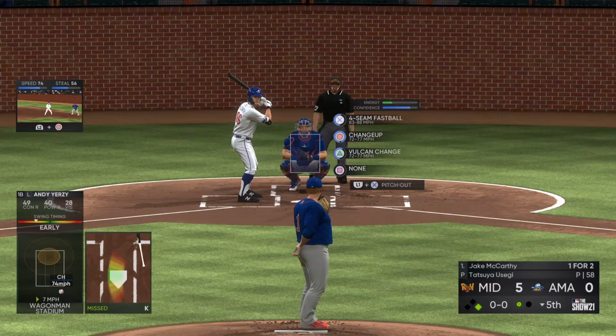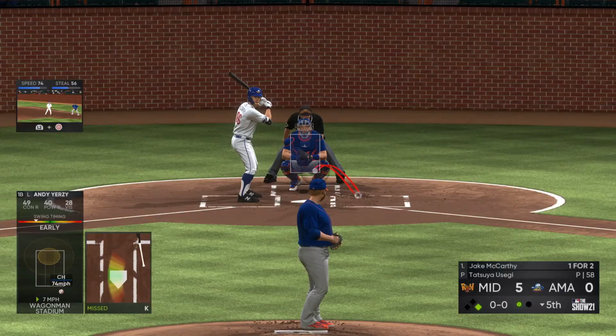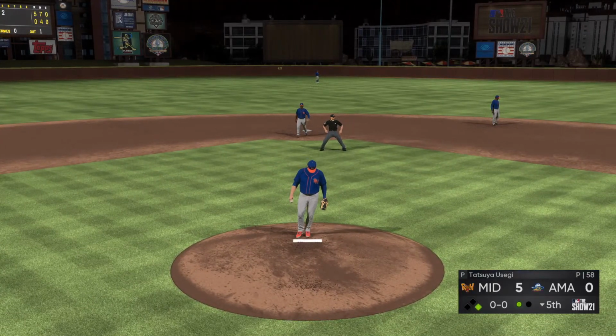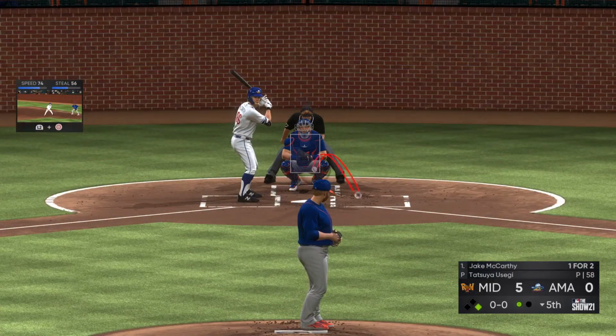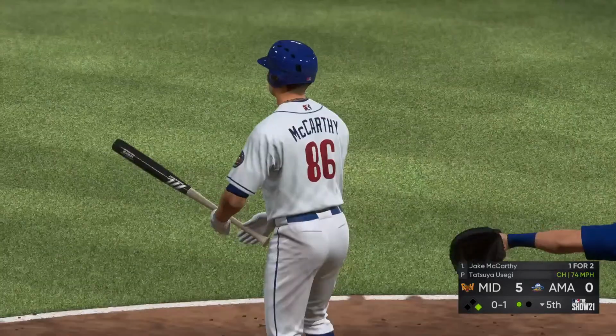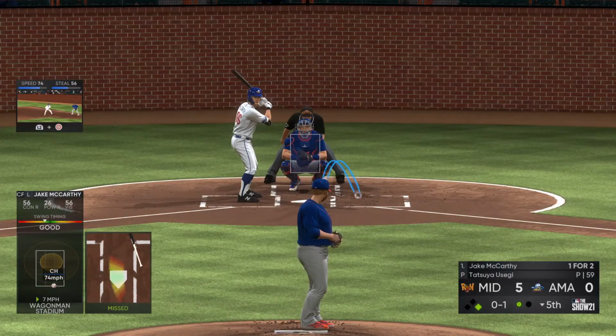Now batting, the center fielder, Jake McCarthy. Standing in now, Jake McCarthy. With one away, he can't make contact on the first pitch. It's strike one. 1 for 2 in the ball game thus far.